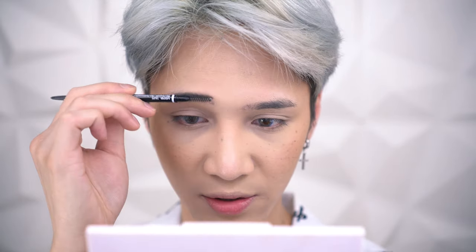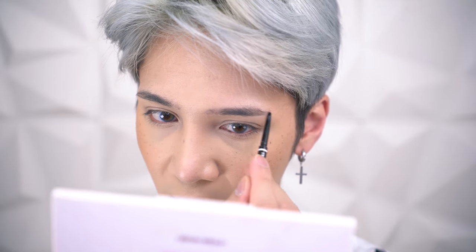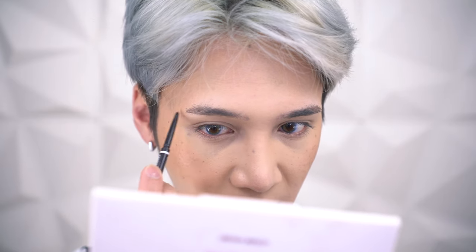I'm gonna do my brows really quick. Very blonde eyebrows, so I'm gonna use this NYX brow pencil in taupe to just fill in any empty spaces, and then I'm gonna recolor my brows with just the regular brow mascara that I've been using lately to lighten my brow hair.